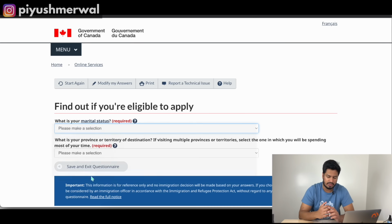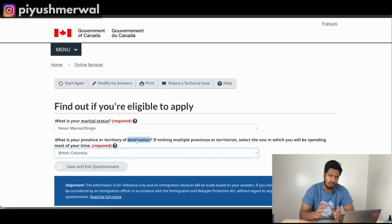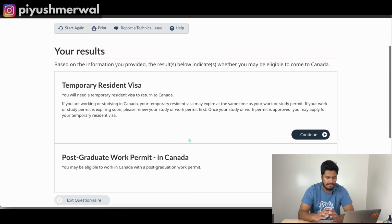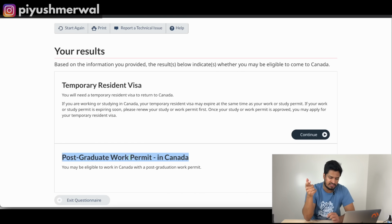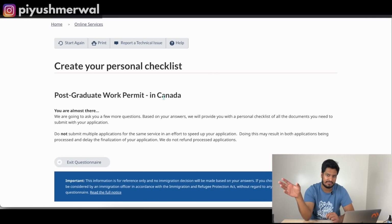Again, questions that would apply to your particular situation. Even if you are moving provinces, just select the address that you're going to put up in your form. Just select that province. So after all of that, it will give you two options. You're eligible for temporary resident visa or a postgraduate work permit in Canada. You're going to click on postgraduate work permit. You will apply for the permit first, then we will apply for a visa.